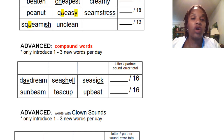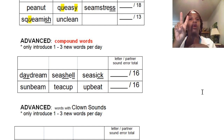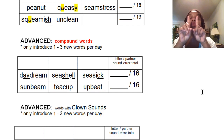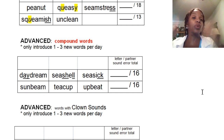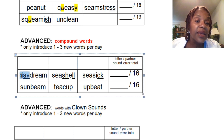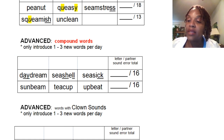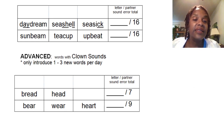Okay. And this is all in your homework, and this is compound words. Remember, a compound word is 2 different words, 2 small words squished together to make one new big word. Okay? So you can sound out these words as well. And remember, they're compound words, all right? So you just look for the first word, day. And remember, we've already learned the AY partner says A, day, dream. Okay, good job. So again, that is in your homework packet, as is this last page.